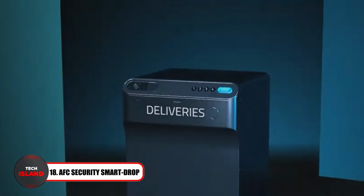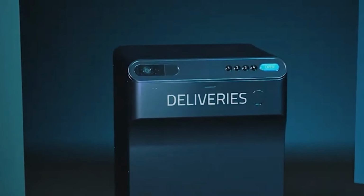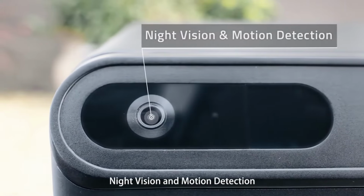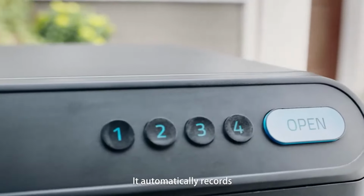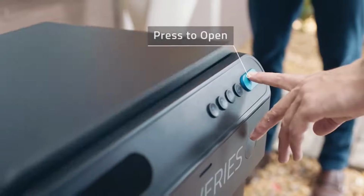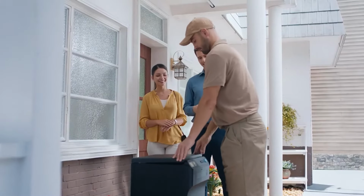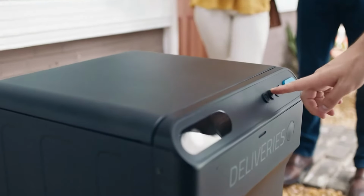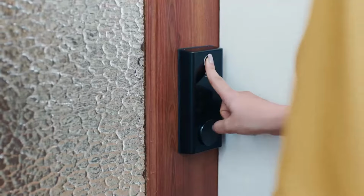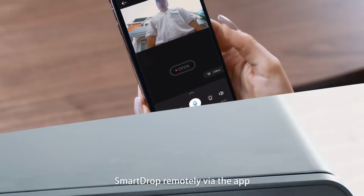Number 18. AFC Security Smart Drop. Now, it's time for Smart Drop, a revolutionary product in the world of package deliveries. Imagine never having to worry about missed or damaged packages again. With Smart Drop, your parcels are safe and sound 24/7, rain or shine. Additionally, you can keep track of every delivery with real-time notifications and even chat with the courier via 2-way audio. It is your own personal package guardian.